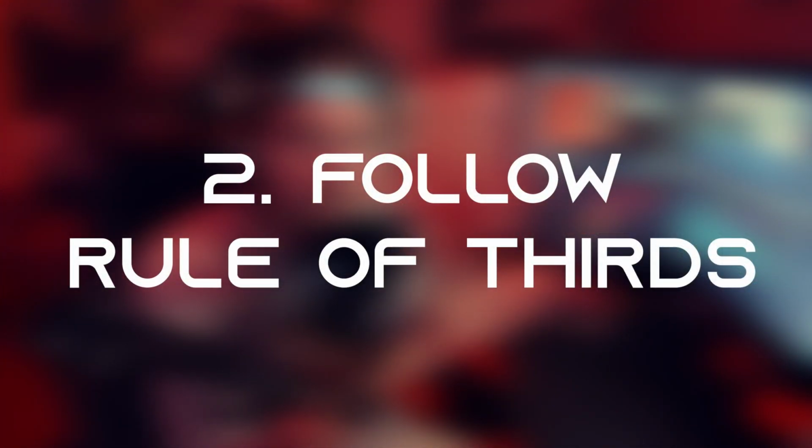Alright, so I got 4 more points for you, and each one of these points are taken directly from big blockbuster Hollywood movies. So tip number 2, follow the rule of thirds. Before I even put the rule of thirds on screen for you guys to see, I want to define what this is in words as well.